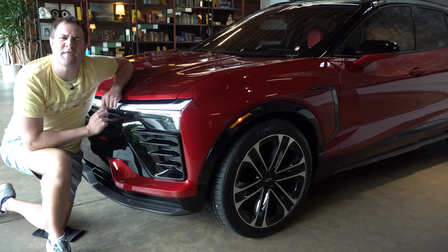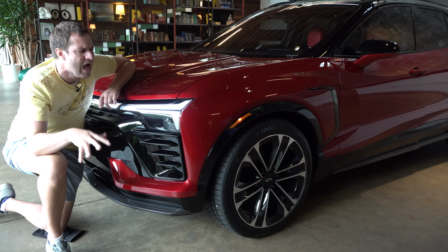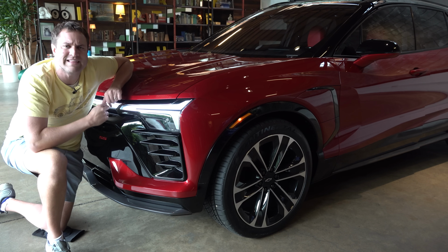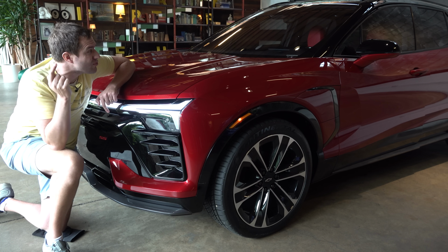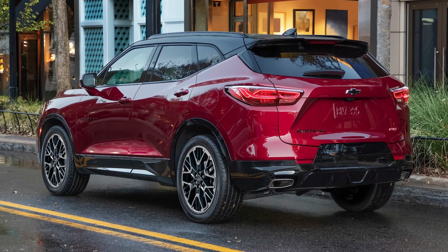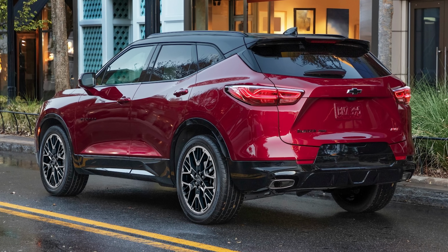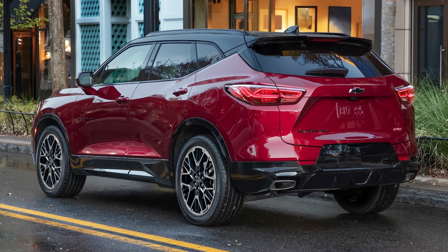All right, time for the quirks and features of the Chevy Blazer EV. But first, I want to give a little overview of exactly what this vehicle is. And specifically, I want to highlight something very important. This is not just a regular Chevy Blazer with an electric powertrain, electric motors, a battery, that kind of thing. Completely different vehicle from the standard Chevy Blazer that we have now.